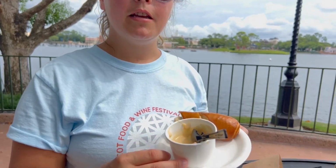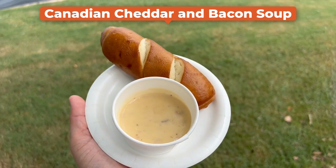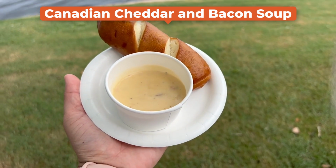But they had the Canadian cheese soup. It was hot and not as gelatinous as it has been historically, so it's not bad. And the pretzel bread is good, so that's what we recommend for our favorite food item here.